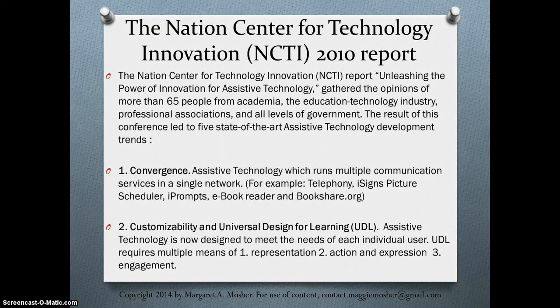So the National Center for Technology Innovation in 2010 created a report about assistive technology. They called the report Unleashing the Power of Innovation for Assistive Technology. And really what they did is they gathered the opinions of more than 65 people from all different areas of academia and educational technology industry and professional associations, and also some government employees. The results came up with 5 state-of-the-art assistive technology traits, things that are present in every form of assistive technology that's considered state-of-the-art.